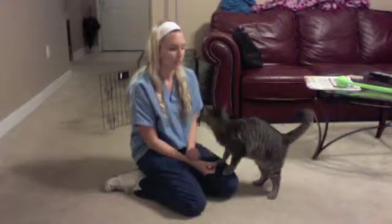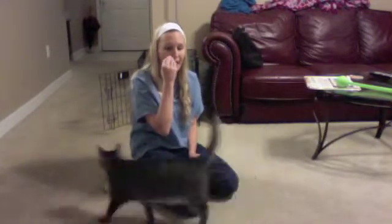Another thing that we worked on was something called pickup time. Tigger doesn't really like to be held that much, so I decided what I would do is tell him, now it's pickup time. Then I would pick him up in my arms, click and treat. This is trying to create a positive response from him towards someone picking him up.